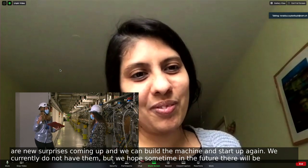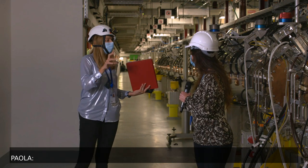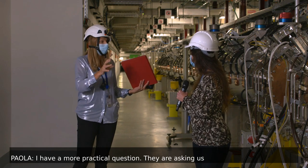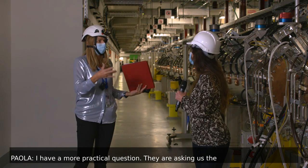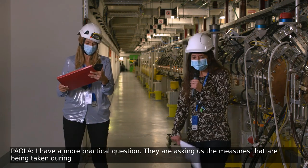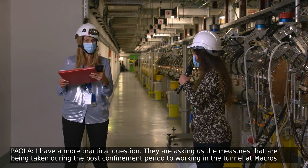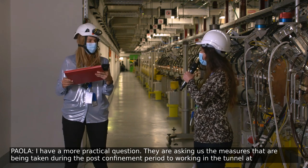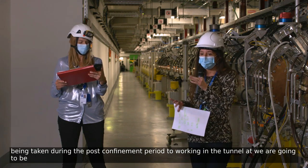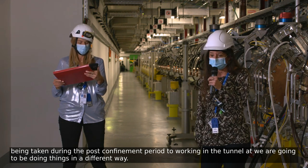Before going to the next theoretical question, I have a much more practical question, Alessandra. They are asking what measures are being taken during this post-confinement period to work here in the tunnel at CERN. Yes, after the confinement period, we restarted activity in the tunnel, and of course not in the usual way. As you can see, we are wearing masks, and our technical coordinator organizes the different activities so there is a minimum number of people in the tunnel at all times.